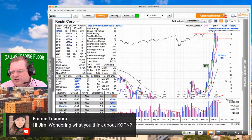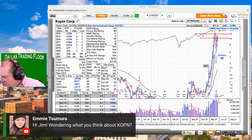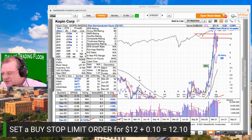Here's what I would do. I would look to buy this thing above 12. So here's how I would play this one. I do think this is viable, by the way. Let's see if I can put this up on the screen for everybody here. I'd set a buy stop limit basically at about $12, and then I would add to that 10 cents. So make sure that it has enough volume for about 12.10. So that's kind of where I would be looking to buy this one. So I definitely like this stock. This is a nice one. KOPN, and it's a buy stop limit order at 12.10. So that's looking fairly good.